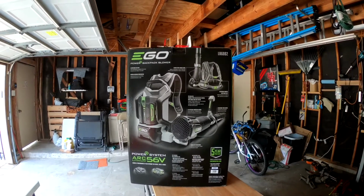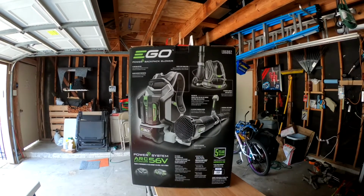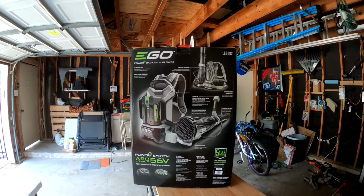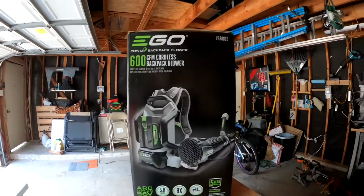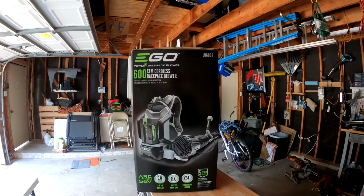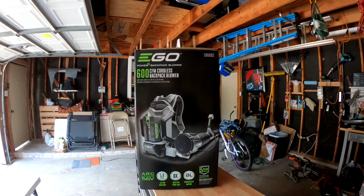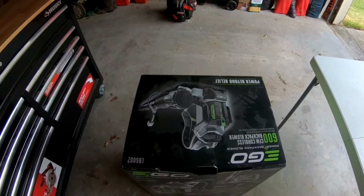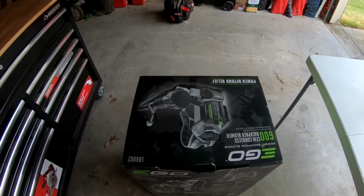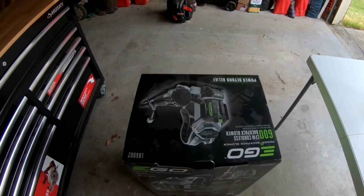And then here at the bottom again, it displays the battery and the charger, and showing that it's 56 volts of power. Then we turn it to the final side, and it's just basically the same thing as the very front, just the entire unit being shown with a few other key features that it has. The box is pretty large, and I wanted to make sure I give you a good picture of how everything is actually stored inside the box.